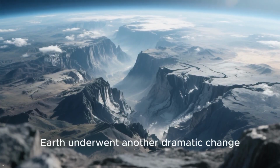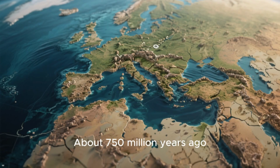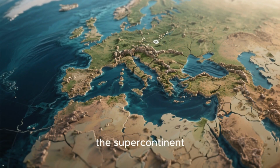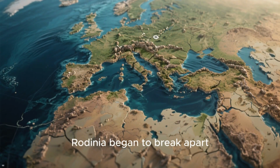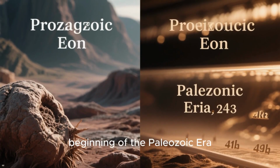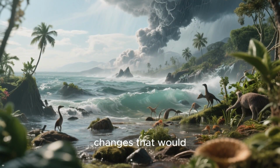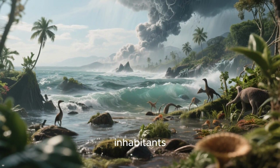During this time, Earth underwent another dramatic change. About 750 million years ago, the supercontinent Rodinia began to break apart. This marked the end of the Proterozoic and the beginning of the Paleozoic era, and with it came a whole host of changes that would shape the planet and its inhabitants.